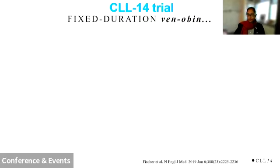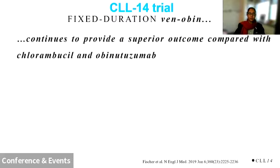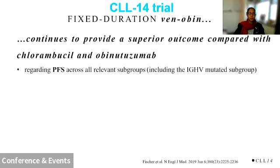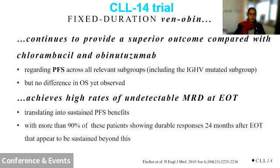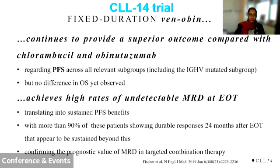So the authors concluded that fixed duration venetoclax and obinutuzumab continued to show a superior outcome compared to chlorambucil plus obinutuzumab across all risk subgroups, essentially. They don't see an improvement or difference in overall survival yet, but they do see very high rates of undetectable minimal residual disease at the end of that 1-year treatment, and this has seemed to translate into sustained progression-free survival benefits. More than 90% of patients are showing durable responses 2 years after end of treatment, and that is excellent. That means they don't need treatment right away.